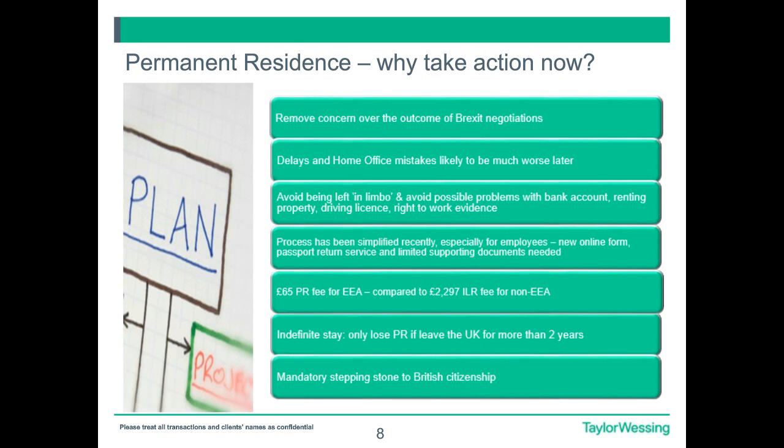The process, although we mentioned the 28% refusal rate, has actually been simplified quite significantly recently. So there are new online forms. There's a passport return service so that applicants don't have to file their passport and they can still travel during the processing period. There's also been a reduction in the amount of supporting documents needed.